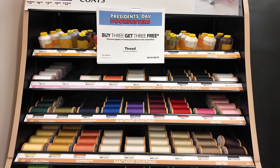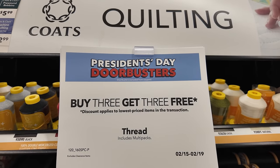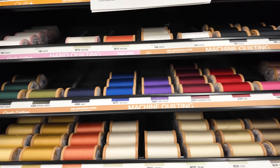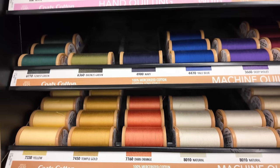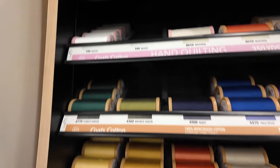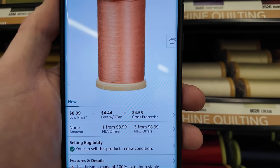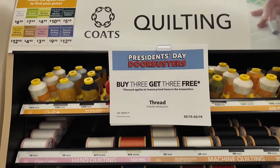All right, guys, this is the last thing I'm gonna look at because I gotta get out of here, but I see a buy three, get three free. I gotta look it up for the threads. Here's the pricing chart. I'm looking through these machine quilting threads right here, and this dark orange one specifically, all the machine quiltings are $4.99, so $5 each. Scanning them in, they sell super fast. It's a hot seller for $9. You'd make $4.55, so you're losing about 45 cents, but it's buy three, get three free.